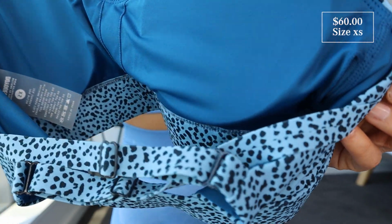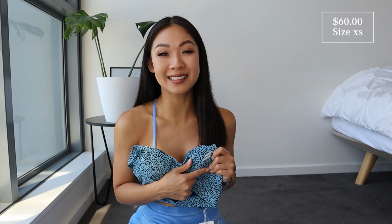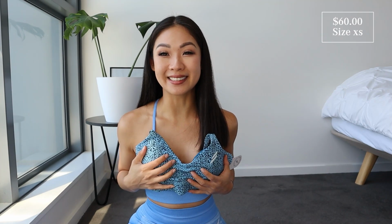These are made of nylon and spandex and it's just so soft and smooth. And I absolutely love this detail. It's got a shiny silicone logo here. I think it's just so pretty. Seriously loving this color. To match that, we've got the XL Plus leggings.